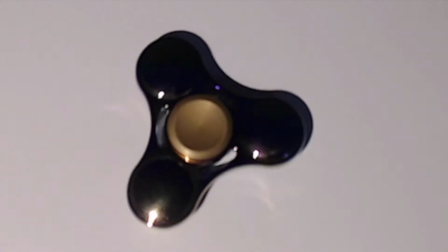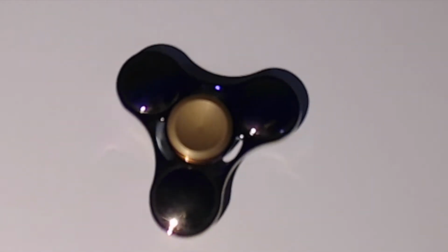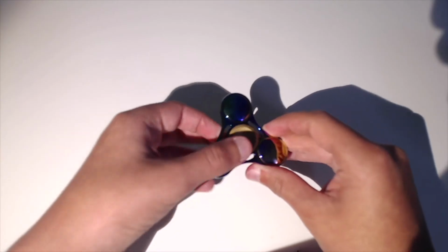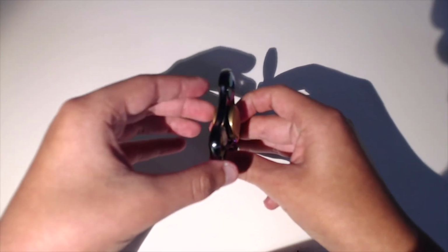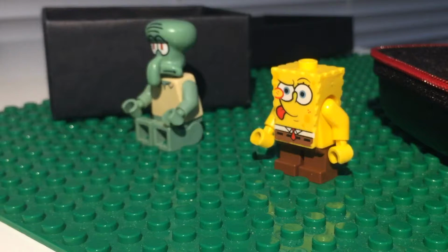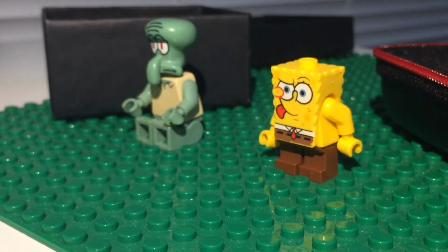A fidget spinner is a toy that consists of a ball bearing in the center of a multi-lobed flat structure made from metal or plastic designed to spin along its axis with little effort. Fidget spinner. But what about the cube?